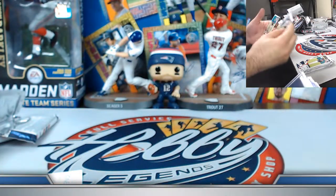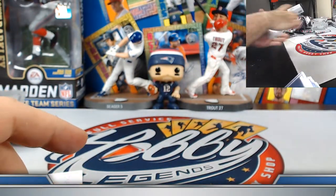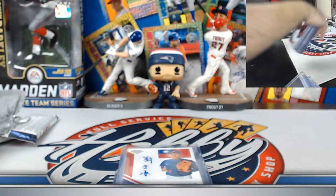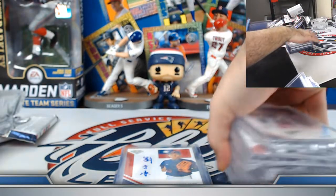All right, well, let's take a look at the hits here. Where to start? That's the question. So I got some of the lower numbered stuff set aside here, and then the patch autos. Let's go through those first, and then we'll kind of filter our way through everything else.